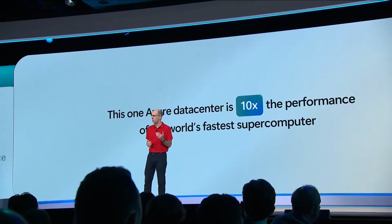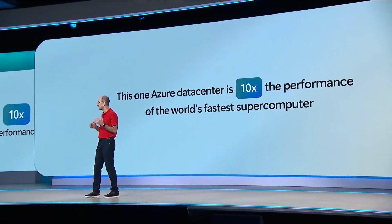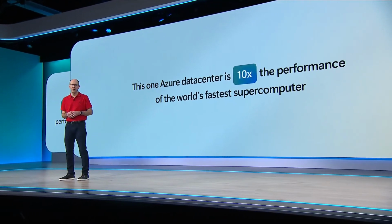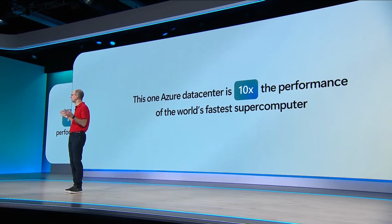And to give you a sense of just how impressive this one Azure AI data center will be once it goes live in a few months, it'll actually be 10x the performance of today's fastest supercomputer in the world. This sort of step change is what's going to accelerate the next wave of AI model development and the next wave of AI innovation. And this is just one of many data centers we're bringing live around the world right now.